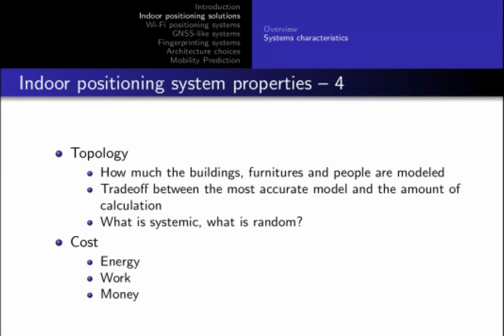Then you have the cost of the system, which might be considered through three point of views. So energy consumption, especially for the mobile devices which run on batteries. In terms of work, it will define how many people are required to deploy and maintain the system. And in terms of money, for the hardware, for the people, for the energy, and so on.